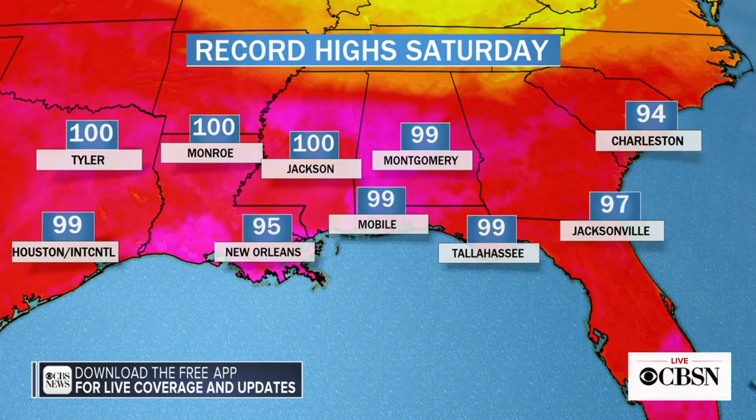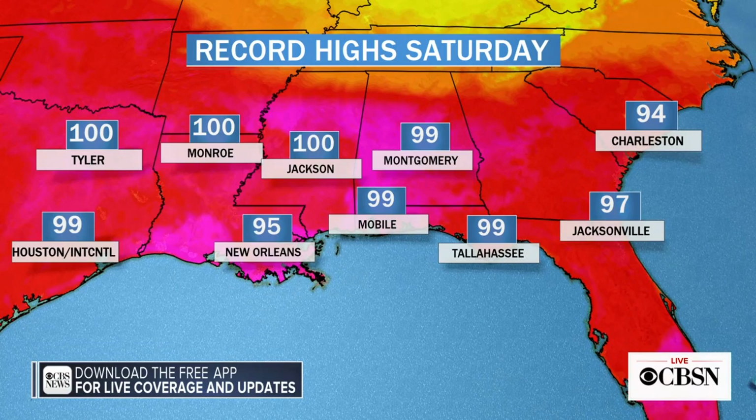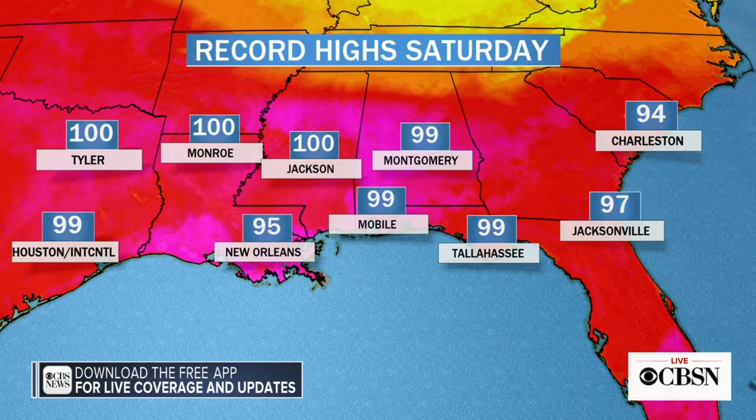This is a totally separate note, but if you take a look at Charleston's, tomorrow's high is 94. That's a record for the day. Is that related to Dorian? Well, so it's a ridge of high pressure that's building in behind it. Right.